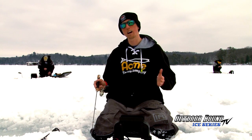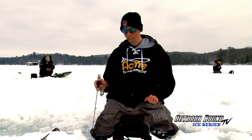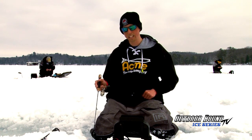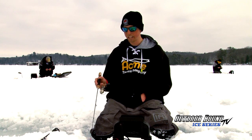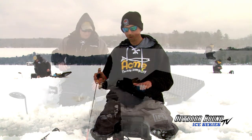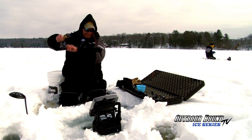And another thing is downsize. A lot of times we like those big tungsten jigs because you can get down there fast and you can really cover a lot of water with them. But sometimes those gills are just so lethargic, they won't hit them. So a lot of times I'll just switch to the tiniest of tiny jigs. Just put a little waxy on there and basically you almost just want to dead stick it. You want to move it a little bit until they come up to it. And then once they get real close to it, just hold that thing still. Don't move it and you'll just see a little tick on your rod tip and that'll be your bite.